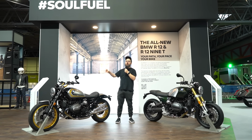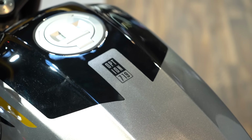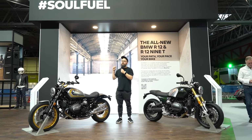On the one hand we've got the R12 Cruiser, and on the other the R12 NineT retro style roadster. Both looking absolutely fantastic, and these could be a great option if you're looking for a new retro style bike for 2024. And so in this video we'll go through all of the details that you need to know with a full walk around of the key features.